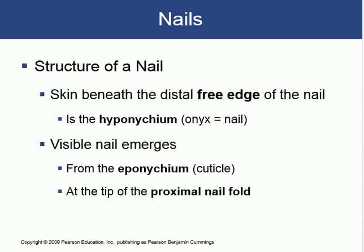The lunula is this white part at the base. You can see it in your own finger right here. This is called the lunula, and it's called the lunula because it's lunar shaped. Okay, this is the nail itself. This is the lateral fold right here. So we have the proximal fold, which is more proximal, and you have two lateral folds. This is the free edge, this part right here.